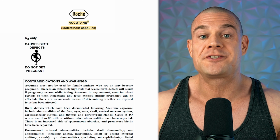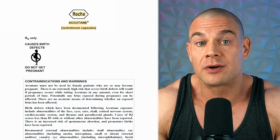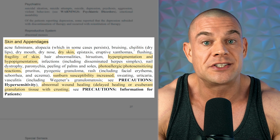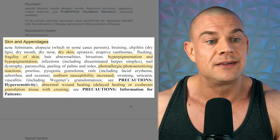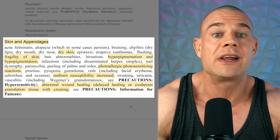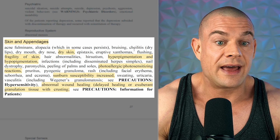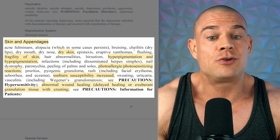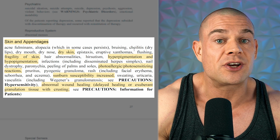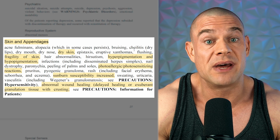Weirdly though, in the Roche medical insert for Accutane capsules, there's no specific mention of skin thinning effects, which we do observe in real-world practical applications. However, they do mention a few adverse effects regarding the integrity of the skin, including dry skin, fragility of the skin, hyper or hypo pigmentation. Personally, I always get whiter skin while running Accutane, but that's probably also because I run injectable glutathione in copious amounts, which is also known to whiten the skin. Accutane increases photosensitivity and has reduced wound healing. So the effects on the skin are well documented, but skin thinning effects are nowhere to be found, at least not in a medical insert.